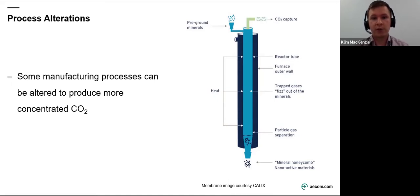Alterations of this kind to various manufacturing processes have the potential to dramatically reduce carbon capture processing costs if applied. However, these are industry and process specific. The Calix process is specific to lime and cement manufacture. Later in one of the interactive sessions, we would be interested to hear about the process alterations that you may be considering that would be of benefit to your industry.